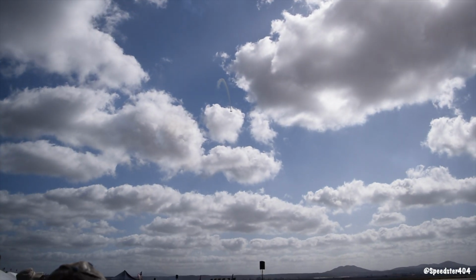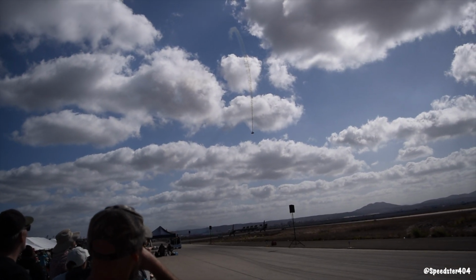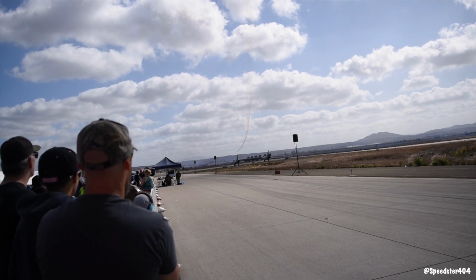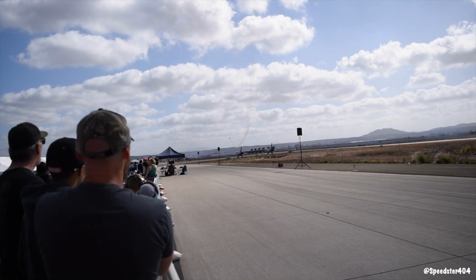This is the inside-outside loop with a tumble at the top. Negative 6 G's trying to throw Sean out of the cockpit.